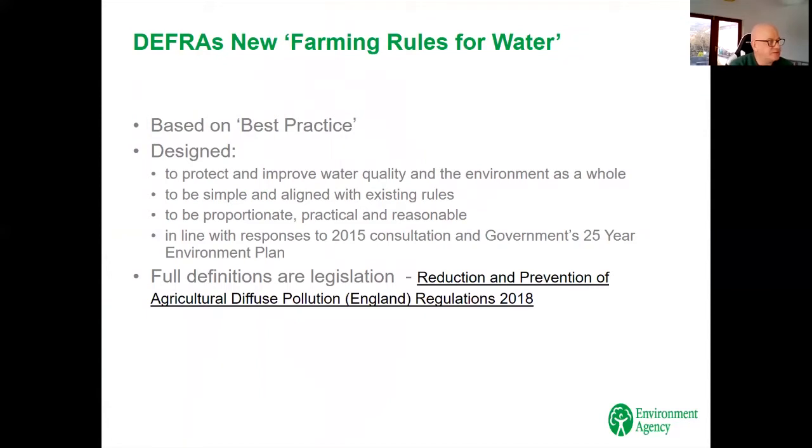So what are DEFRA's new farming rules for water? Well, the term new isn't actually apt because it came in 2018. On the 2nd of April, they became law under the Reduction and Prevention of Agricultural Diffuse Pollution regulations. Unfortunately, DEFRA decided to do a soft launch, so farmers are not bombarded with all these rules and regulations that obviously can be quite upsetting when there's a lot of rules to already follow.